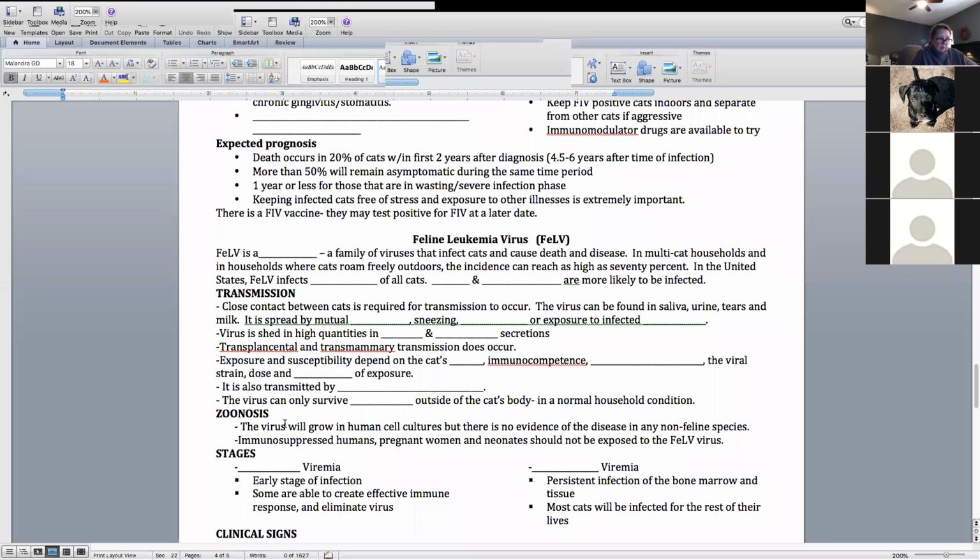Now, they say that they've grown it here. There's a note about zoonoses, that they've grown it in cell cultures, but there doesn't seem to be evidence that we can pick it up. Now, there is a note that if you have immunosuppressed people, pregnant women, neonates, they recommend not being exposed to feline leukemia. It's not a high zoonotic potential unless there is some other concurrent infection. But if there is a pregnant woman in the house, or say you have a person in your house receiving chemo, or someone has AIDS, people on chemo are immunosuppressed, people with AIDS are immunosuppressed, people that are young babies, their immune system needs to build up. So they do say kind of keep it out of the environment.